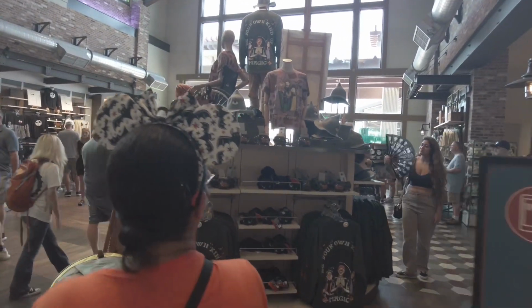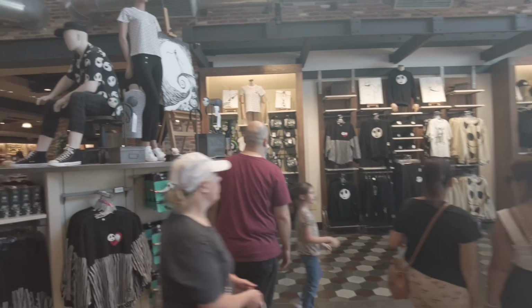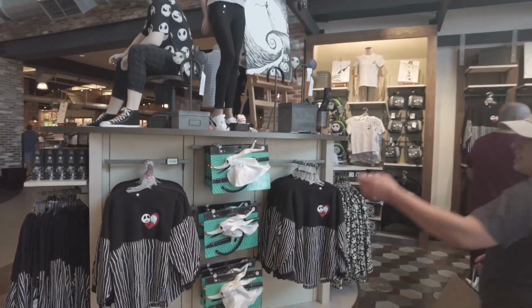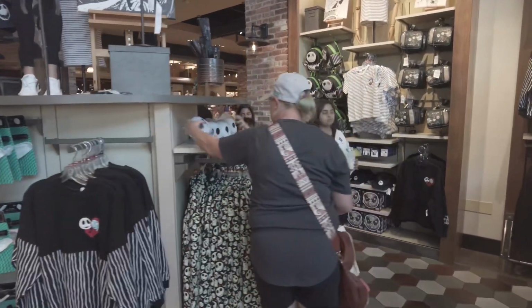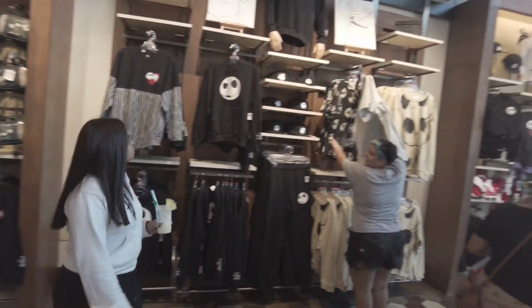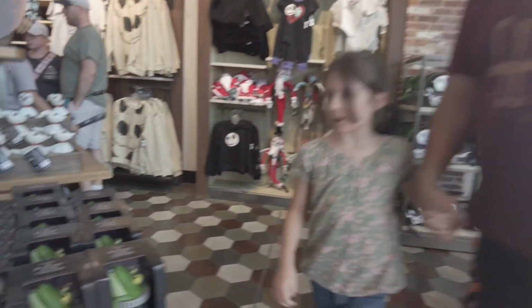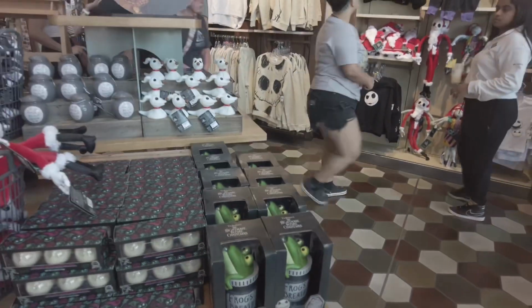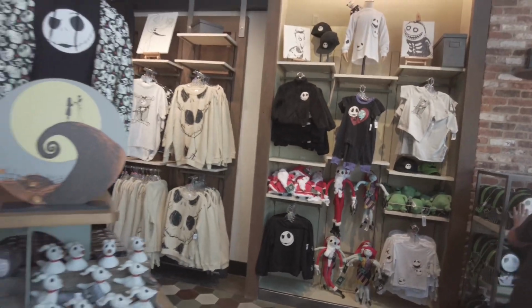Pretty cool. All right, let's peek over to Halloween real quick. So far, it seems like everything we've seen before. The Nightmare Before Christmas collection is dwindling down. So if you guys really want stuff, you gotta come and get it. Because the bag's not here anymore. My favorite buddy's still here. So cool.